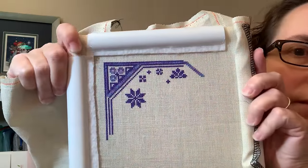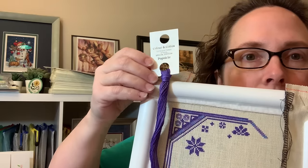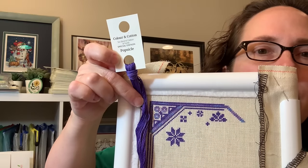Using a couple of different purples. So I'll tell you what the purples are I'm using because I went nuts and I chose my own threads for this, which I struggled with. It's two colors. I mean, come on, two colors. And I just struggled and struggled with it. It shouldn't be that hard, but the darker color is a color in Cotton thread called Popsicle. That's what the darker one is.